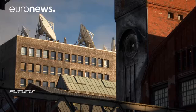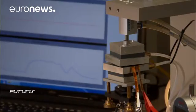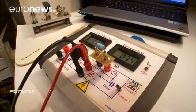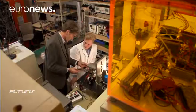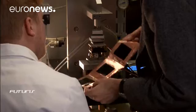At these research facilities in Berlin, scientists dream of allowing us to produce our own energy while we walk. So they've combined very different nanomaterials into so-called energy harvesters. They've been designed to create energy out of, for instance, the movement of your feet.